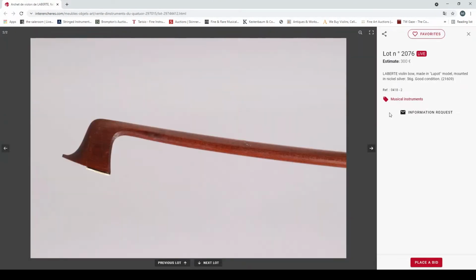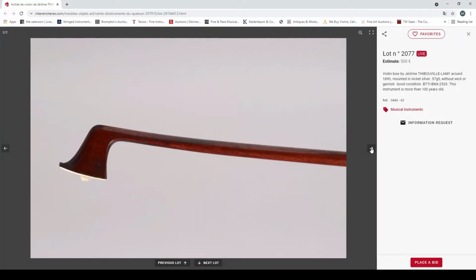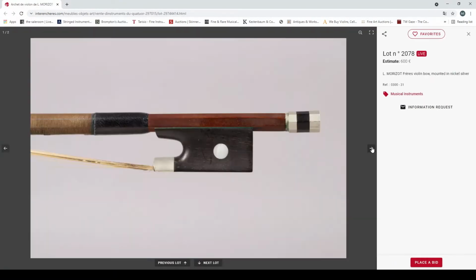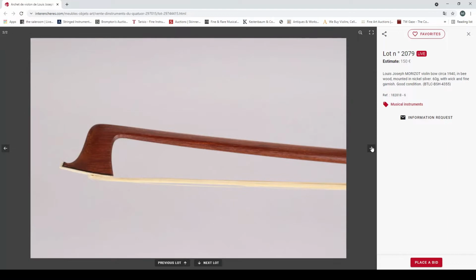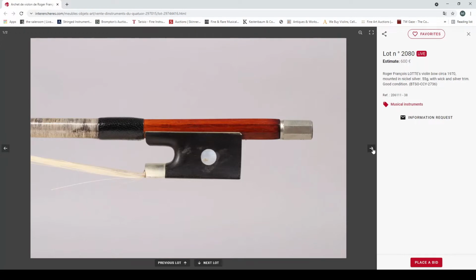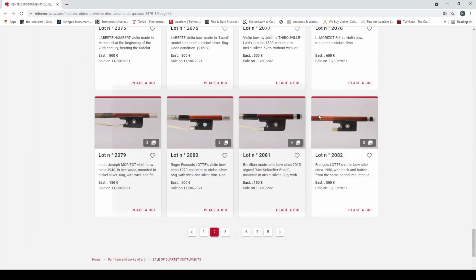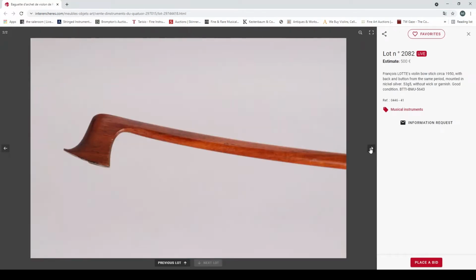Laberte violin bow. Violin bow by JTL. Morisot violin bow. And Morisot violin bow. Roger Francois Lot violin bow. Brazilian made cello bow, circa 2015. Francois Lot violin bow.